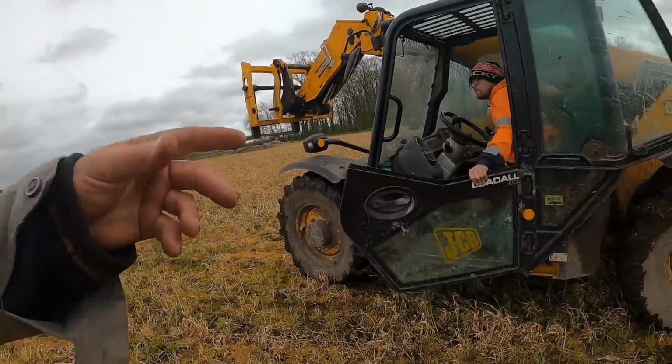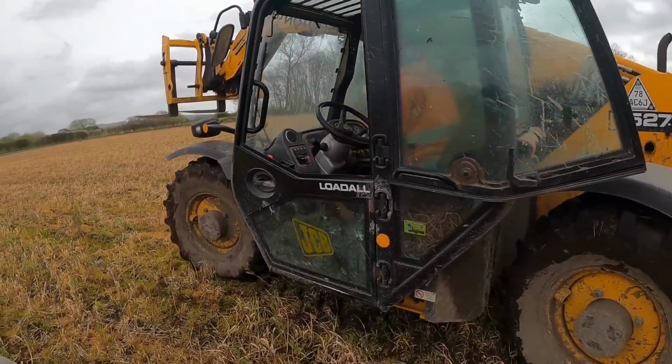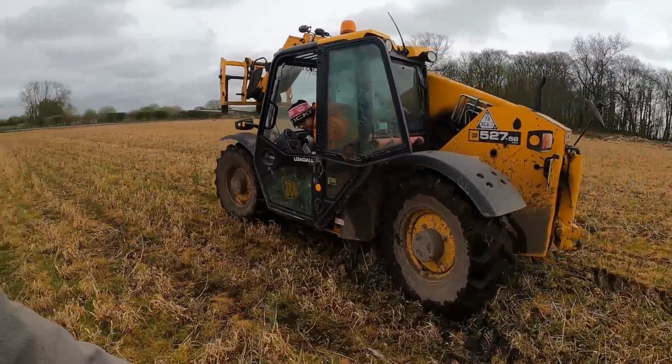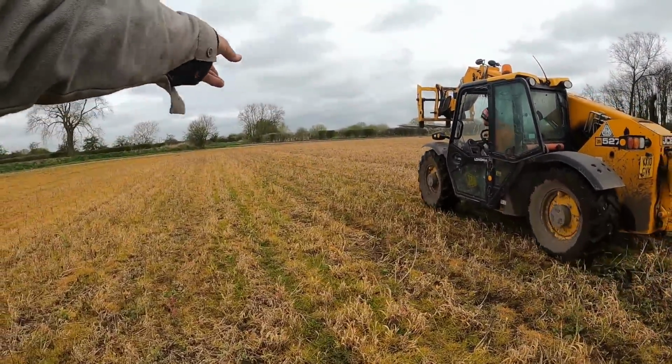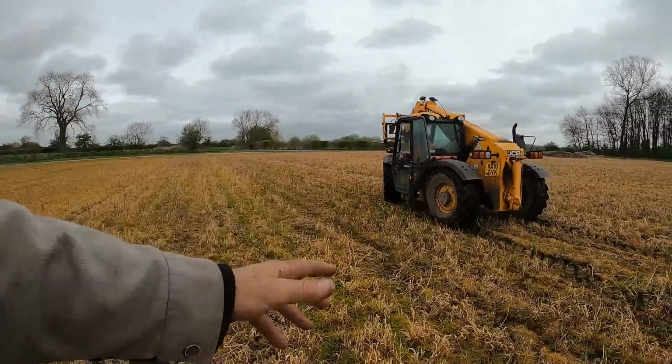So right, you take it back. Just get a bag of seed on there. She's a bit in crab steer. Just head where I come in, don't go down there. Just head up there and then onto the road.